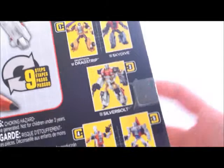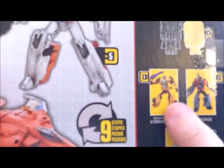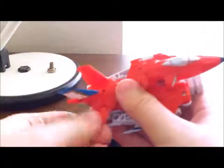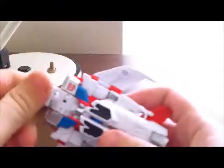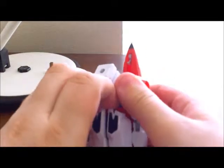The only one I'm missing to make the Superion is Alpha Bravo, which is why it was Drag Strip. I get that this was the wave he was in, but really, you did not need to show him there. Stupid. But overall, do I recommend Firefly? Oh yes, definitely. If you're only going to get one of the limbs, or if you only want one Aerialbot because you just don't want them all, go for Firefly.